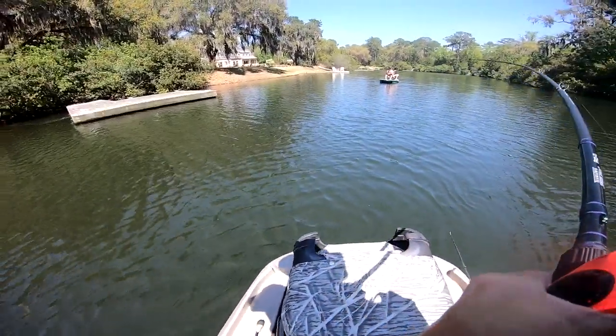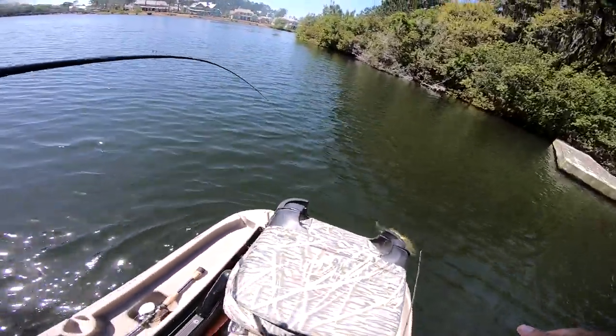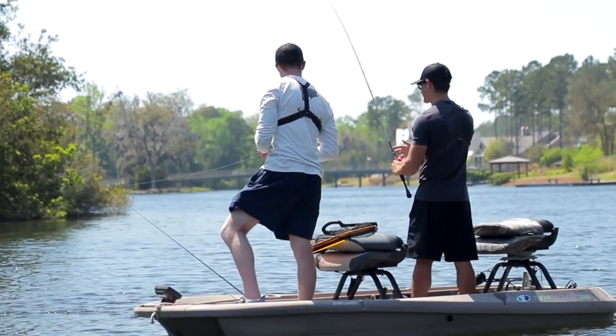Yep. Yep. Got one? Yep. There you go. Good one? I can't really tell. Came right on the edge of that dock the same way. Yeah, it's a good fish. It's actually a really good fish. That was like a 4-pounder. I didn't know he was that big. It's hard to tell because the rat's so large.